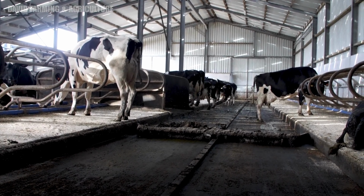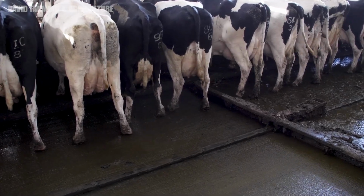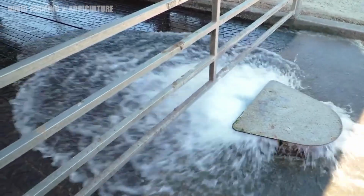Combining these measures with sustainable agricultural policies and technologies could significantly reduce emissions while maintaining food production and the economic viability of livestock farming.